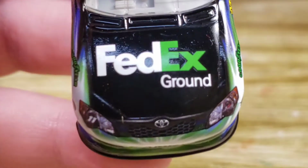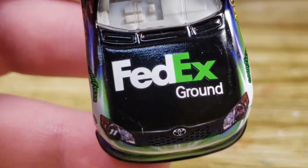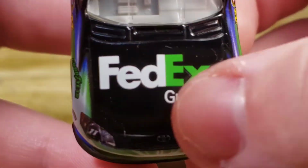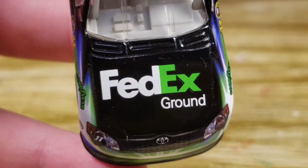But he's with his new team now. He's got Bubba Wallace on board, so we'll see what those paint schemes bring in. Anyway, FedEx Ground right here on the hood. It's all green. Got FedEx there.